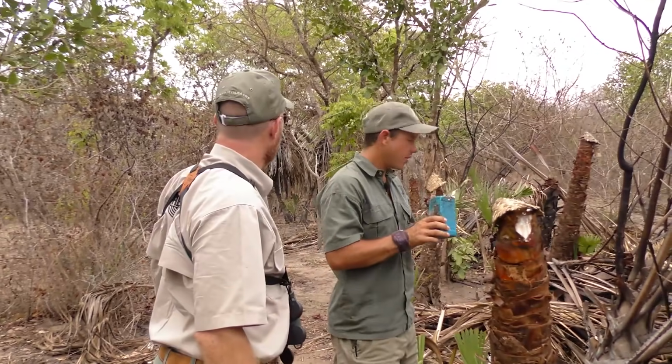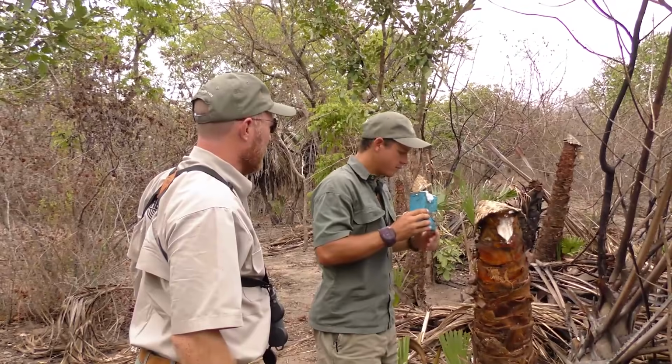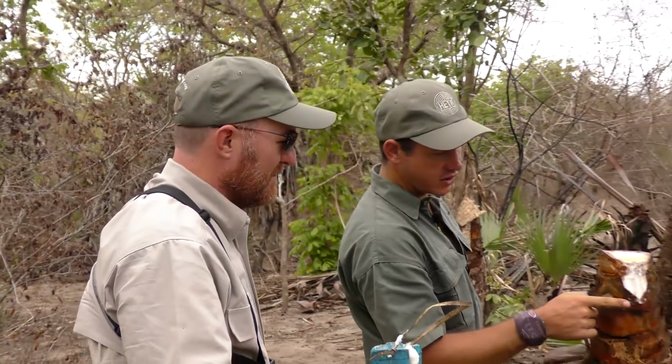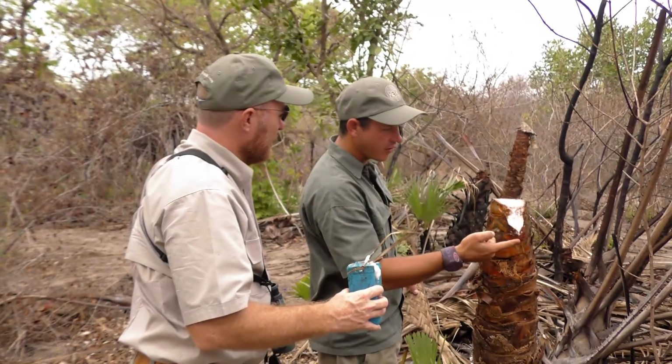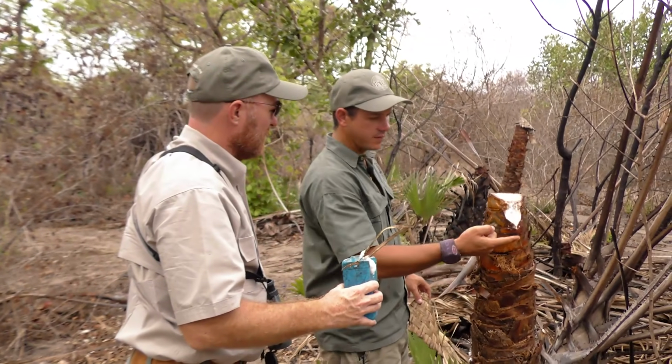There's some voices over here. Yeah, it's big guys. Let me smell it. It's not bad, but you see they cut the top of the palm off and then it just drips here. Look at that dripping. And then it rots. No, it's already fermented. You don't have to leave it or anything.